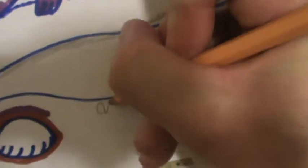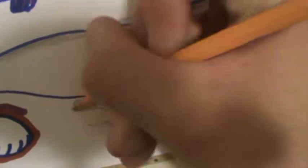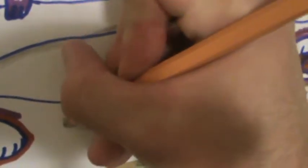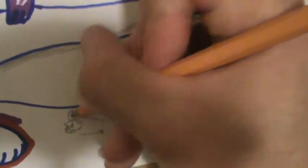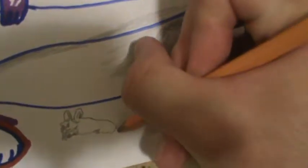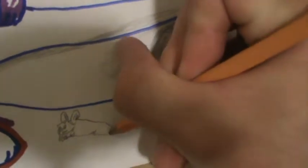Go ahead and draw a mouse. You've got a mouse right there, like in Three Blind Mice. But anyway, you've got the nose, and then of course the whiskers, and there is the mouse. A lot of times the cats would like to chase that, chasing the mouse quite a bit.